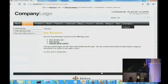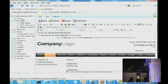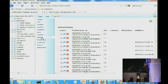Oh yeah, versioning, I'll just show you quickly if you see that page in the properties. Automatically getting versioning, easy to roll back. You can put comments on, you can switch mistakes back, so it's all there.